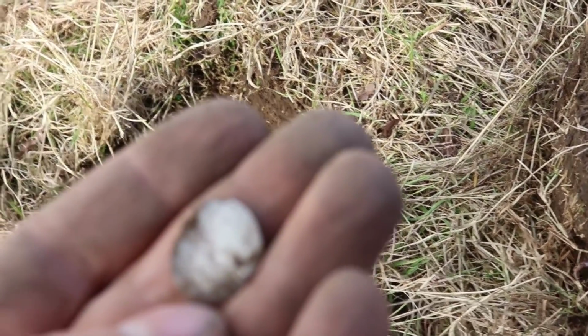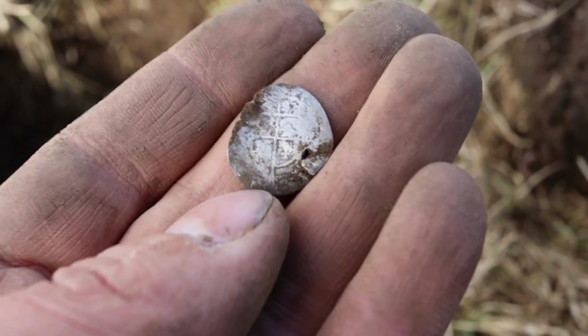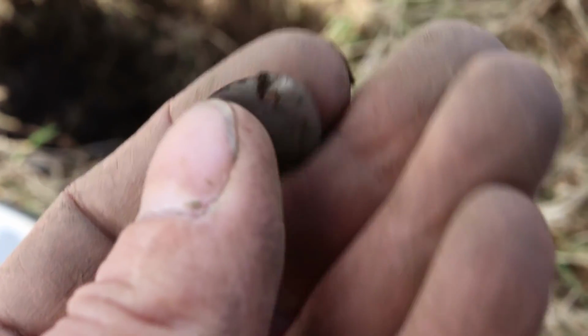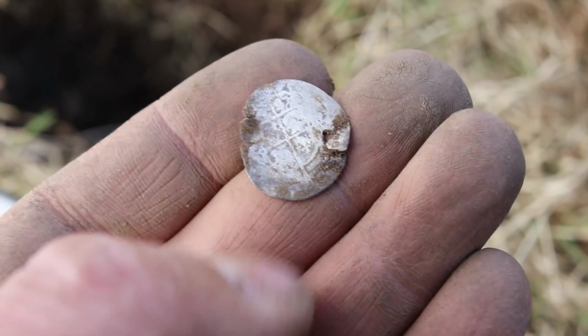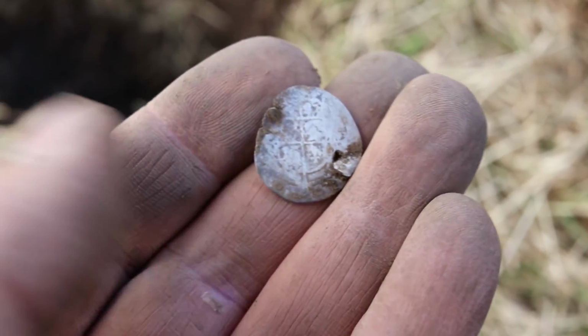Oh, there is a date. Could be a threepence, Lizzie threepence. On the Queen Elizabeth, there's only the 3 pence and the 6 pence that are dated. So that could be a threepence of Queen Elizabeth. Got a hole in it, a bit knackered, but a hammered's a hammered. Silver's silver, and I've saved it, that's the main thing.